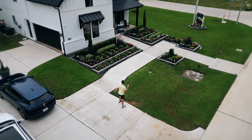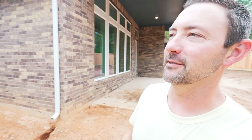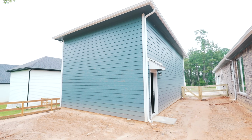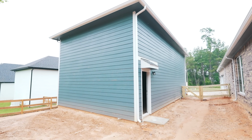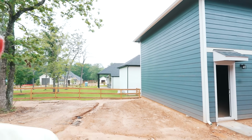I love a shop so much, I'm gonna do this for you guys. No, actually I'm not. I'm gonna wait until the last video where the shop is done, the door is done, and you'll actually get to see inside of one of these. But from the outside here, you can see just how beautiful. You got that Hardie plank siding, massive RVs, boats, you name it, you can fit it in there. So we will get you into one here in a little bit, but there's another house that's actually a little bit more finished, and it's got a 3-car garage.